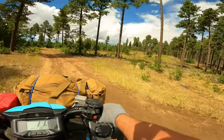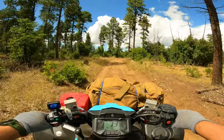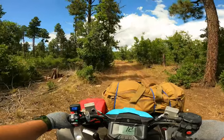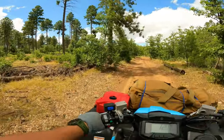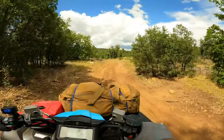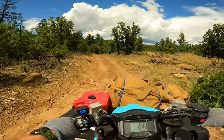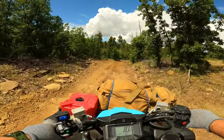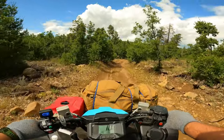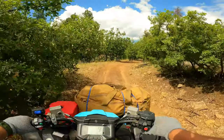Trail's a little muddy in areas, so I imagine that if it rains anymore, tomorrow might be a slushy ride out of here, as we are forecasted to get pretty good rainfall this evening. But of course, we're kind of on the outskirts of the target area for where all that rainfall will fall, but you never know, we might get a quick pass-by shower from that storm that's off to the south of here.